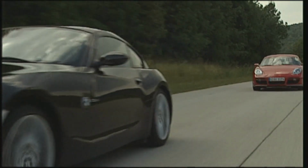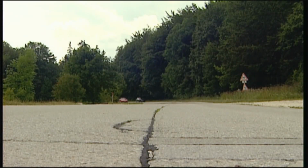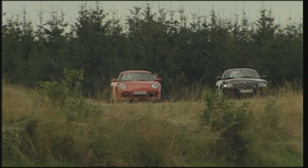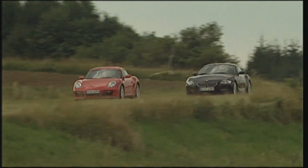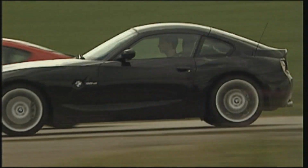More power, tighter steering and a first-class suspension. Not that the BMW is bad in any of these areas, but the Cayman sets the bar just that bit higher. The BMW 3.0 SI has that wonderfully sonorous six-cylinder sound, and it's not really that fuel-greedy. The gear shifting should be lighter, though.